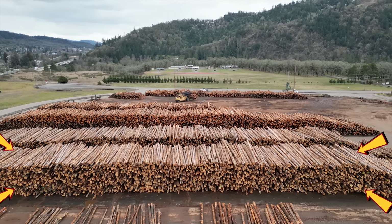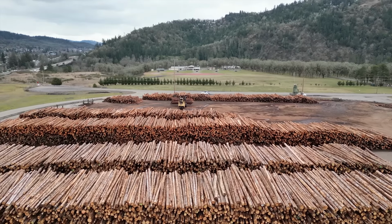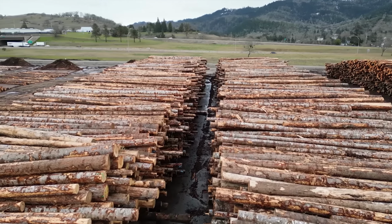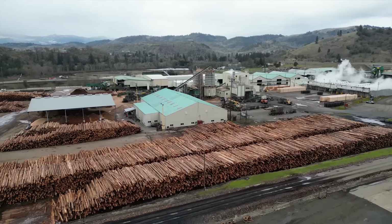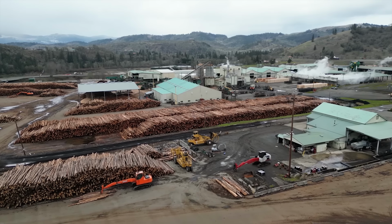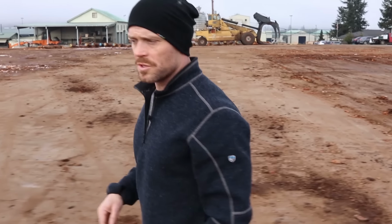Logs are stacked into decks. This here is a deck, and John said there's roughly 100 loads of logs or so per deck, and the decks are organized by species. So for example, these 2 decks are all western hemlock, and these decks over here are Doug fir. Each species of wood requires a different drying schedule, which is why we sort the species by the log truck. Doug fir dries the quickest, and ponderosa dries the slowest.